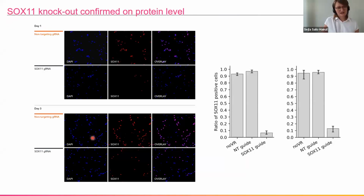So in orange, we have the non-targeting guide. In blue is the DAPI staining, so it's the nucleus of the neurons. In red, we have the expression of SOX11. And then when we overlay the nucleus and the SOX11 signal, we get sort of this purple signal.